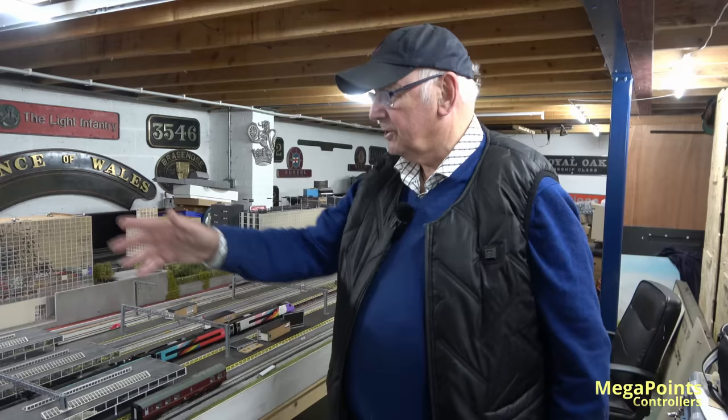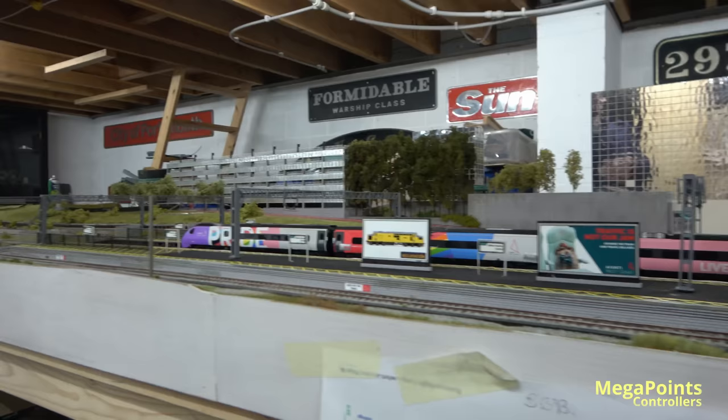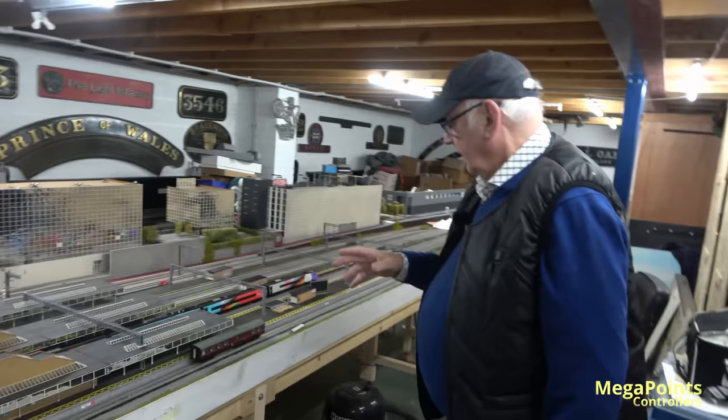You can see how many posters there are down the station, and we're doing both sides. I know technically you needn't do the other side because you can't see it, but we said if somebody puts a camera on one of the television companies, you will see that there are no posters on one side. So that's what we're doing next.